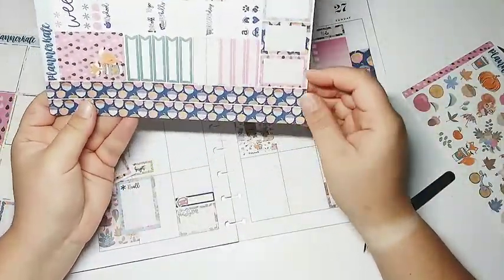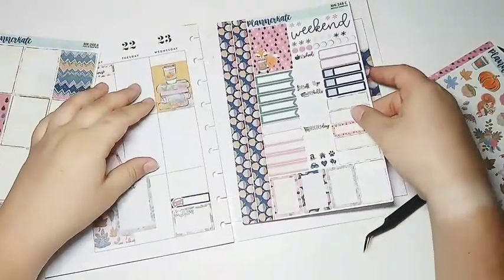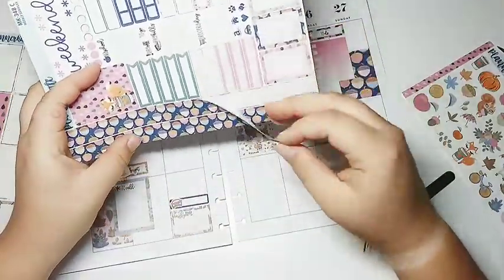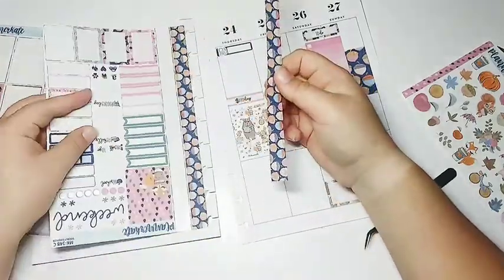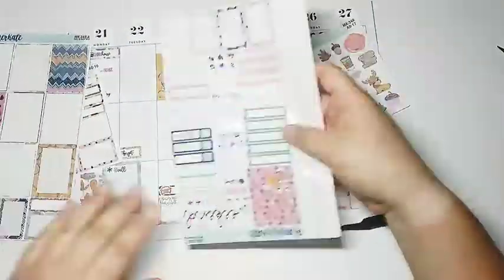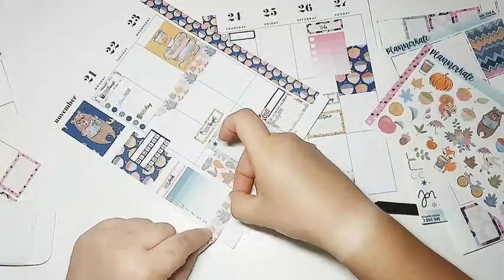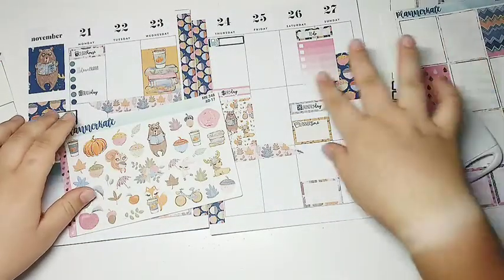Okay, I'm thinking it's time for some of this washi, and I was going to do it along the spine, but I don't know if I'm going to have enough. I can try it, I guess. Let's see. There's no harm in trying. Deco, and then see how the rest of the spread is going to look.